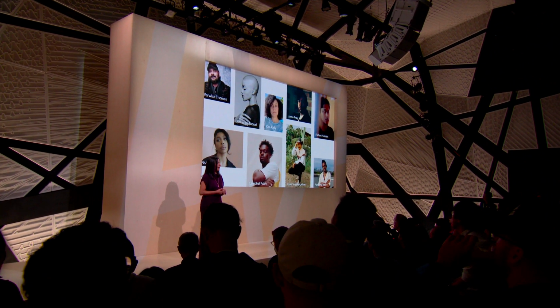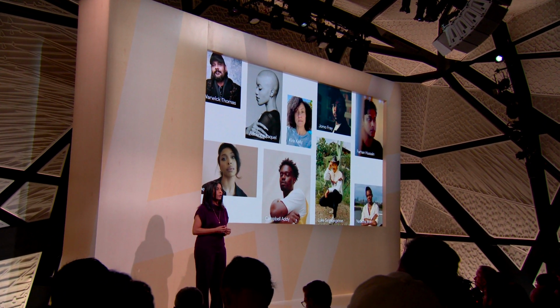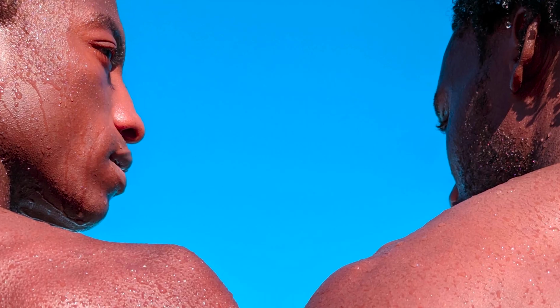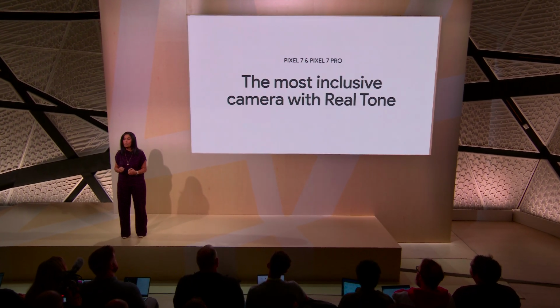Over the past year, we've added more than 10,000 images to the datasets used to tune Pixel's camera. Through that work, we've tuned exposure and brightness to better represent darker skin tones in low light situations, ensuring everyone looks great in those beautiful night side shots on Pixel 7. We've also partnered with a community of BIPOC and non-Western photographers, editors, and visual producers from Diversify Photo to evaluate how we are delivering improvements to Real Tone. And with these updates, we are proud to say Pixel is still the most inclusive camera.